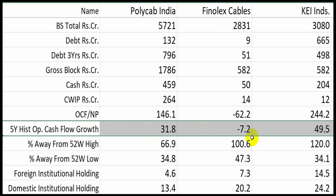Finolex Cable has seen a 7.2% degrowth in its cash generation through operations from 5 years back, whereas KEI Industries has seen a 49.5% growth in its operating cash flow.